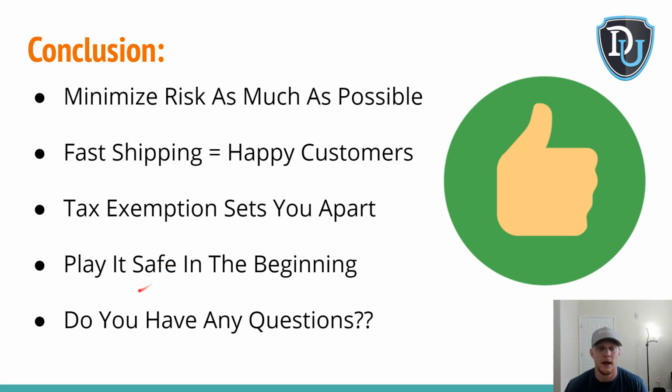Now also, you want to play it safe in the beginning. If you're just starting selling, you want to be as safe as possible. If you have a ton of sales every month, then you're allowed to take a few more risks. But in the beginning, you really want to play it as safe as possible. If you don't think it's a good item to list, then just don't even list it. It's not worthwhile, especially in the beginning when any little mistake could really screw over your account.